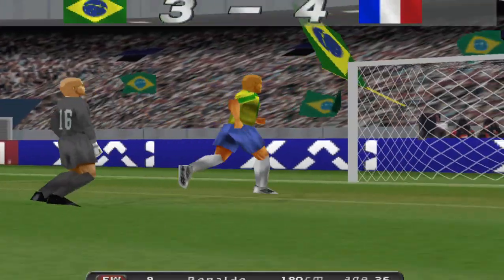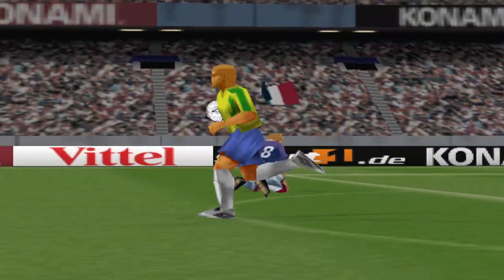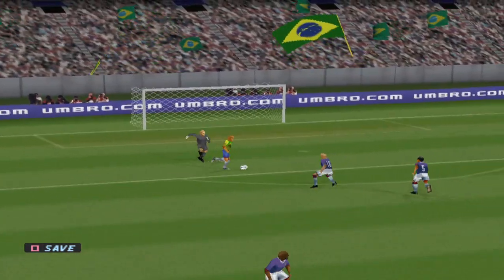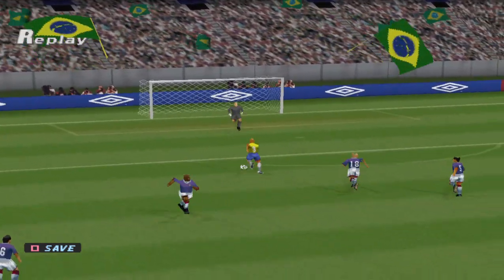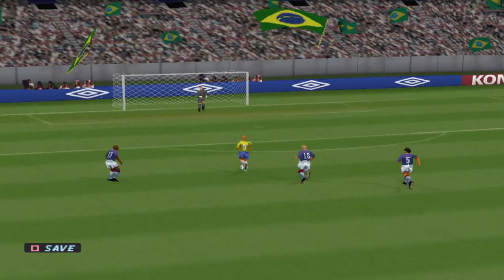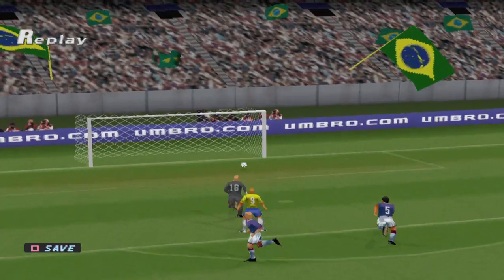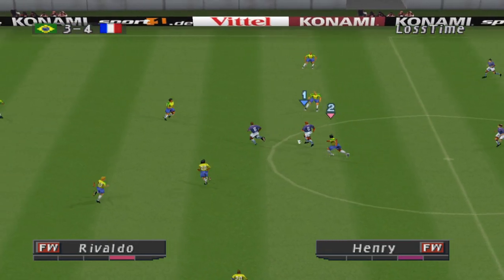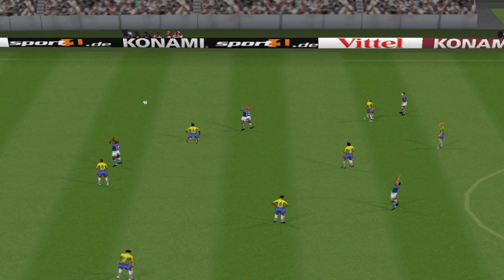And he puts it in the back of the net. What a brilliant goal. And the score is 3-4. Brazil. Okay, let's take a look at that again. He's dribbling the ball around, it's so easy on the eye. France, they managed to win a heated match.